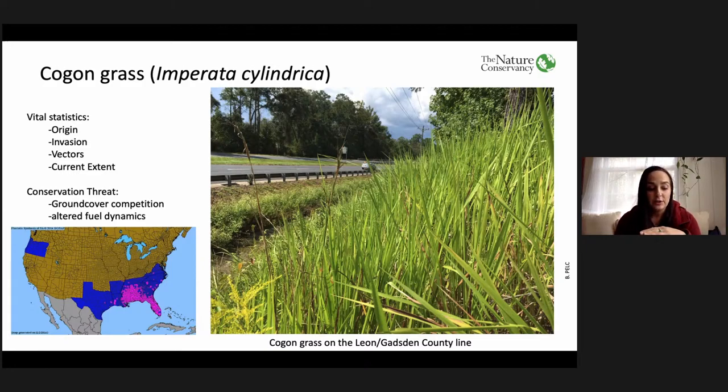And when it does burn, it burns much hotter than our native fire adapted ecosystems do. Our native grasses don't burn. It burns about 10 times hotter than our native grasses. Because it burns so hot, a population burning very often over time can kill mature trees. And it also sterilizes our native seed bank in the soil, further preventing more native plants from growing.